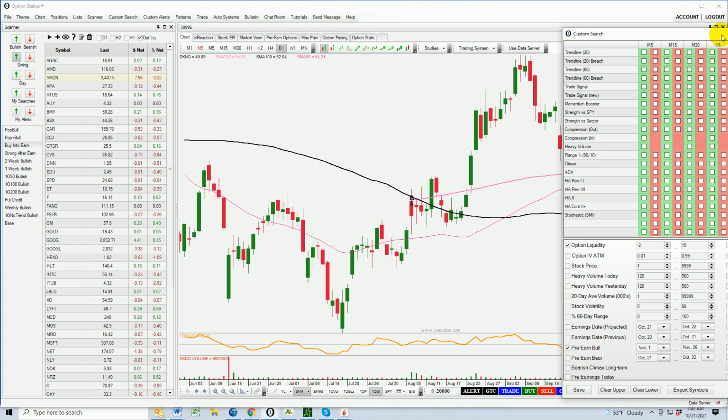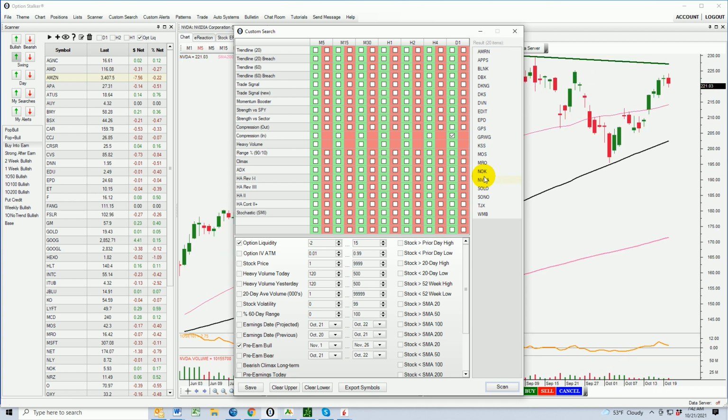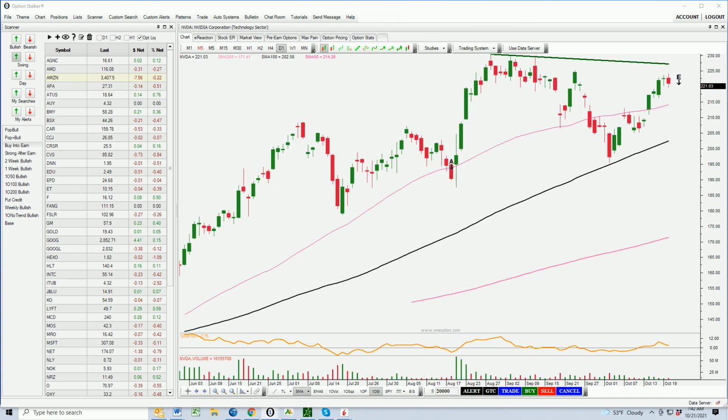I'm going to go in and let's run another search here. So I'm going to look for compression in, but not necessarily strength versus the S&P, and see what else we pull up. And when I run this search, you can see there are a number of candidates, but again, mind you, I don't have that strength versus the S&P to lean on right now. One that I saw that I liked was NVIDIA. And we can take a look here. You can see a downward sloping trend line. Has to get through that on the upside before I would day trade it on the bullish side. That's why I have my alerts set right here.